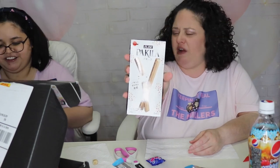Pacquilla. Have you ever had this before? No, it reminds me of something. What? Like something you shouldn't talk about? No, it reminds me of a Pocky. That does not look like Pocky. Like in Korea, it kind of does. Oh, because you're in Korea all the time.